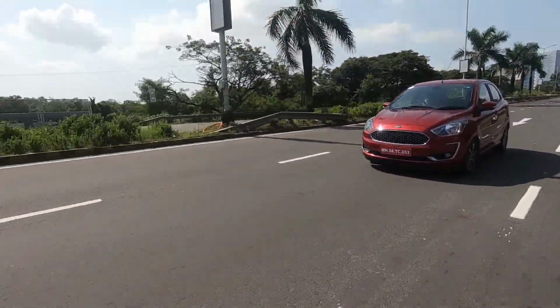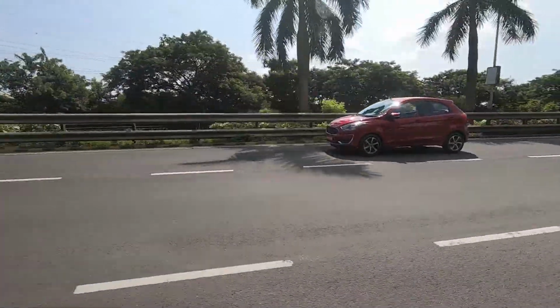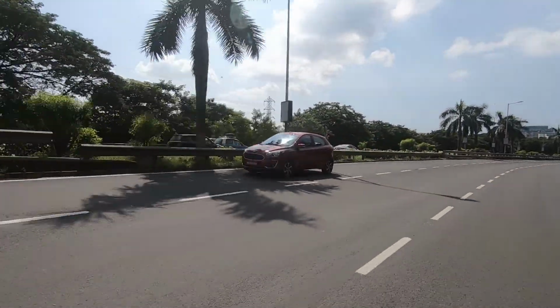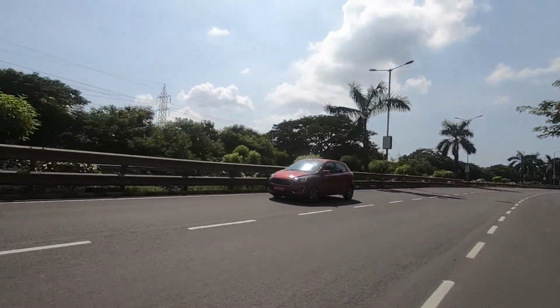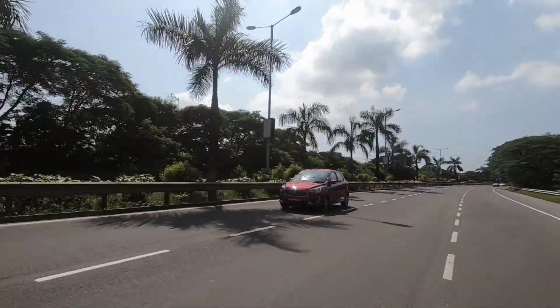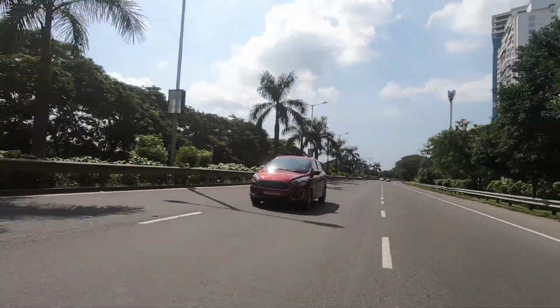I think they have, and we also know for a fact that they have the lowest service cost of any other manufacturer when it comes to small cars. So be it the Figo, Aspire, EcoSport, they all have one of the lowest cost of ownership when it comes to sales and service. The fuel economy is also good, so it's not going to be a big burden on you when it comes to fuel economy. Of course, the fuel prices are at their peak, but then again, this is what completes the Ford package.